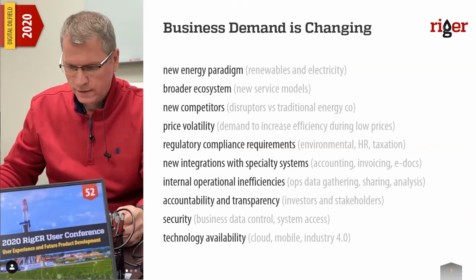New competition comes into play, especially on the technology side. More and more companies that have the latest IT technology are bringing that as a competitive advantage into the market, and then new players coming in start using those technologies, out-competing, if you will, some of the traditional players.